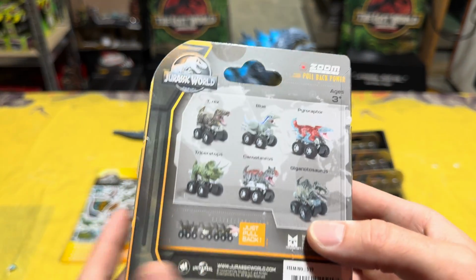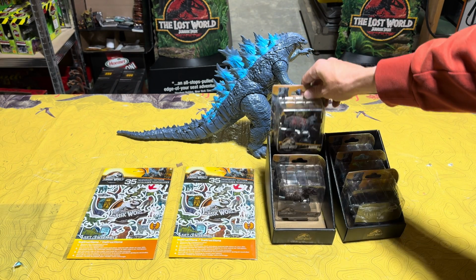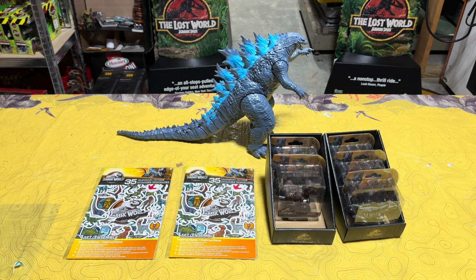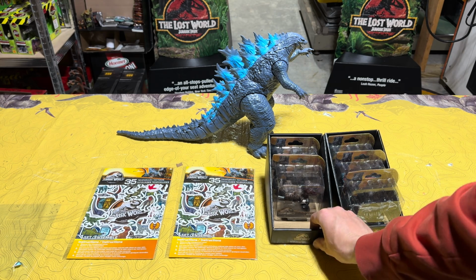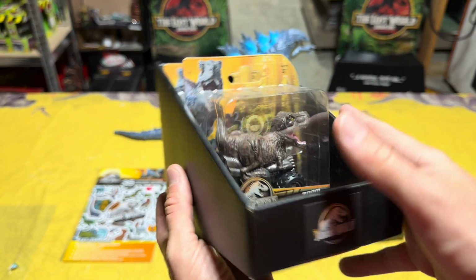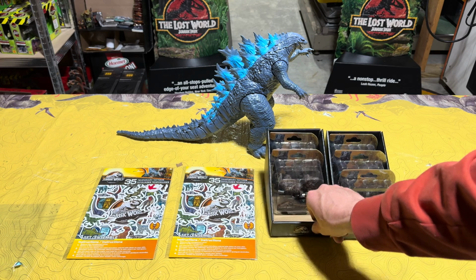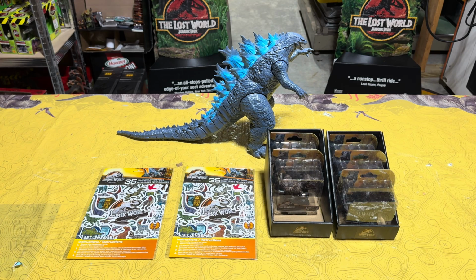Now there was a sixth one, which is blue, that I did not find in these two cases, but I'm sure I'll track it down sometime in the future. And another cool thing about these is they were on clearance for $3.50 from $5, which is pretty cool. And they came in these display boxes that I had never seen in the past. So I was pretty excited to pick up this different assortment of them and the two display boxes.